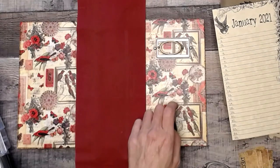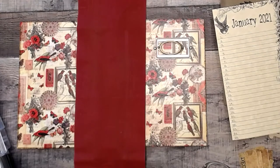This is a napkin over ledger, Kathy. Okay, where's my sticky notes? All right, so we're going to do the large oval plate with the year.